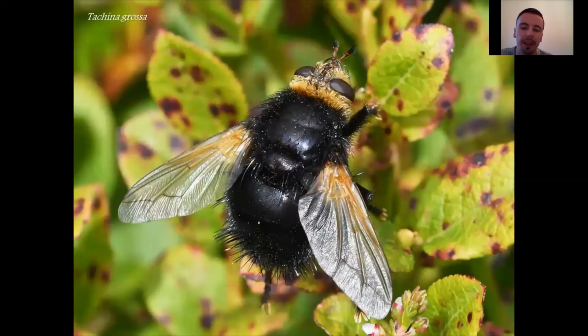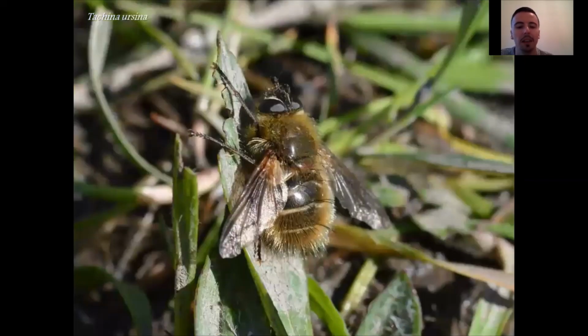Also get varying other flies as well, so things like these tachinid flies. So this is Tachina grossa, which is the largest tachinid fly in Europe. So it's quite sizable, almost looking bumblebee size or approaching, black with this yellow head, and these develop inside the caterpillars of a number of different moths, particularly those that are found on heathland habitats.